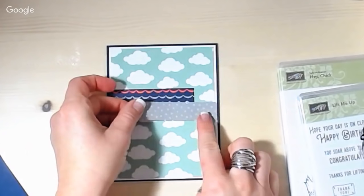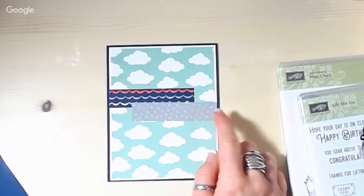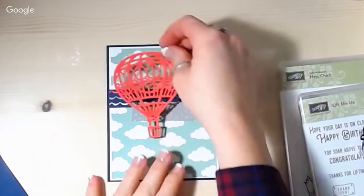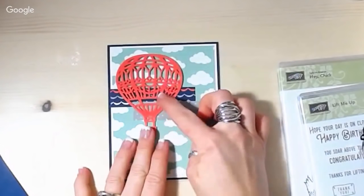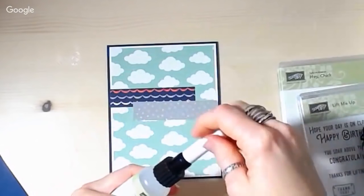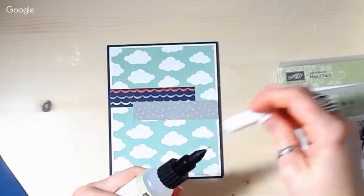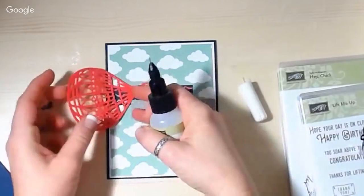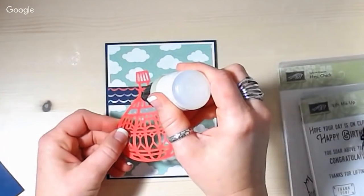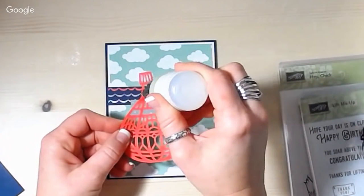And I'm going out to the white cardstock again and layering it down. So then we have this in the middle. And then we're going to put this beautiful die cut piece down. So I would suggest holding this with tweezers, but of course I don't have any tweezers handy because why would I be that prepared? They're on my other desk.